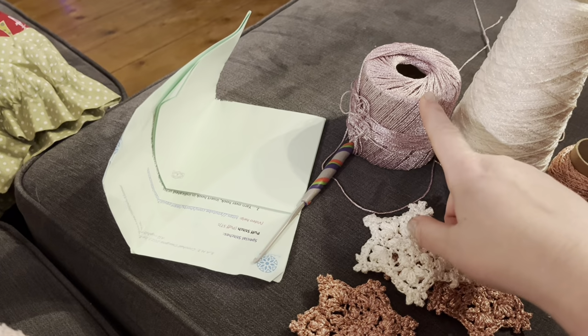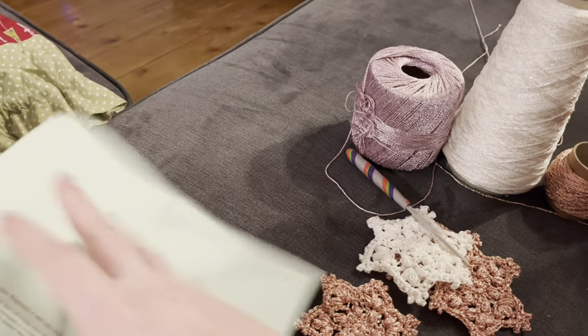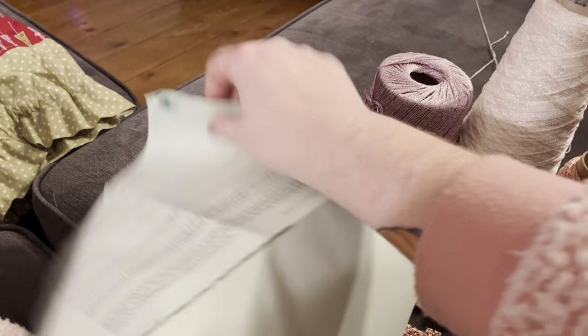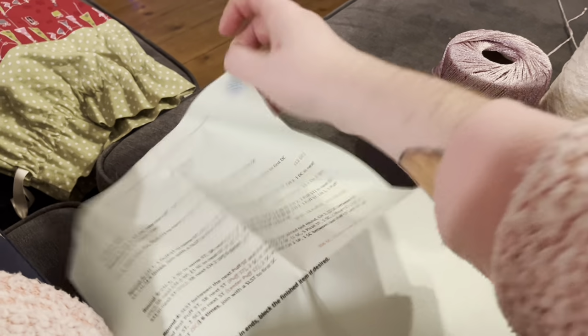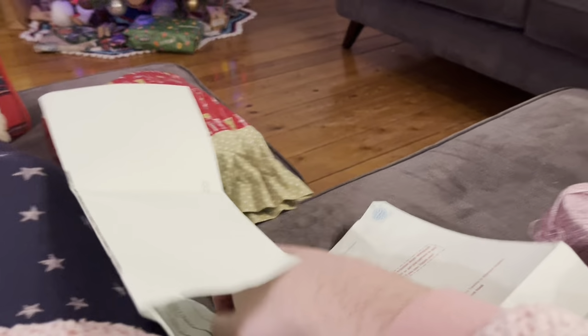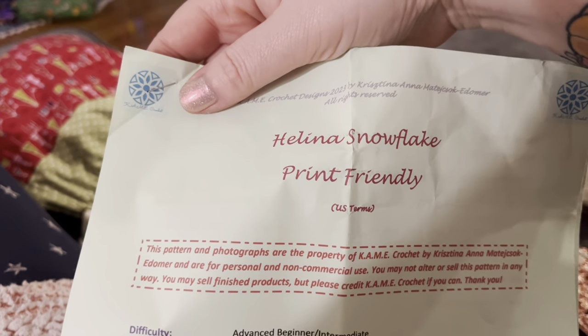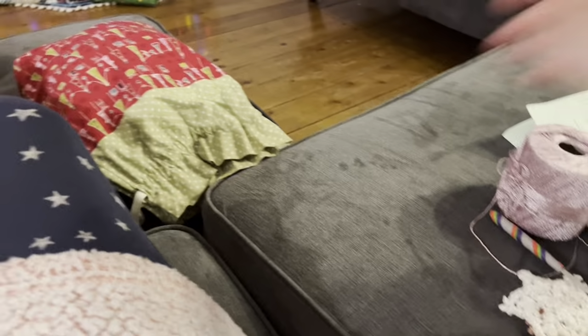I'm going to try one in this pink as well, and the pattern is this. Find the front page if I can, if my fingers would only work. Helena Snowflake, or Helena Snowflake, but I'm not going to do one of those tonight.